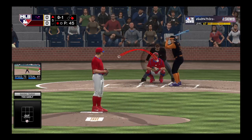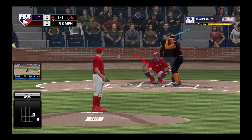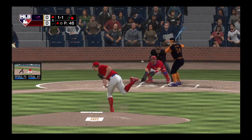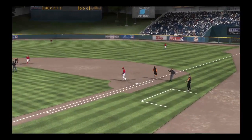No balls and a strike to count. Slider taken here. 1 ball, 1 strike. Grounder down the line at 3rd. Scooped up, 1 there. Relay to first in time.